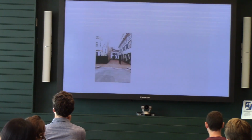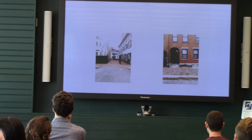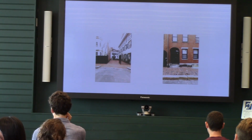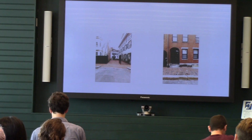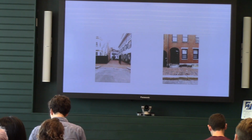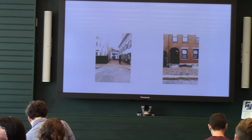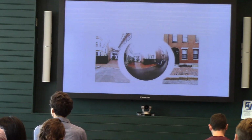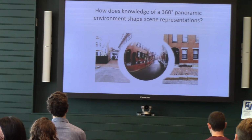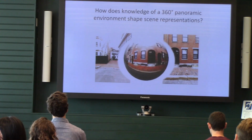So to harken back to my original question, we know that the scene network is driven by discrete views of scenes like this or like this. But we actually have much less understanding about how scene representations in the brain are influenced by your memory for the visual content which is outside of discrete fields of view. So the basic question that we're going to ask today is, how do neural representations to images like this change once you know that these two images are part of a common panoramic environment? In other words, how does your knowledge of a 360 panoramic environment shape scene representations in the brain?